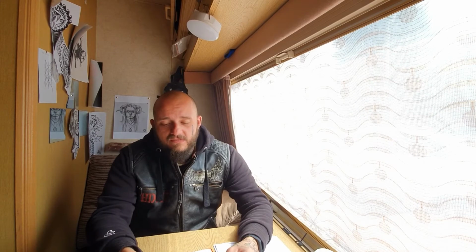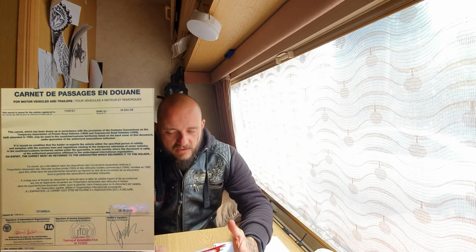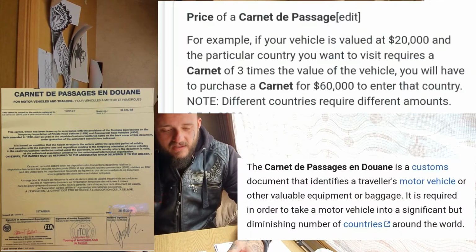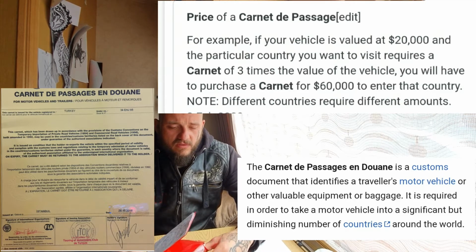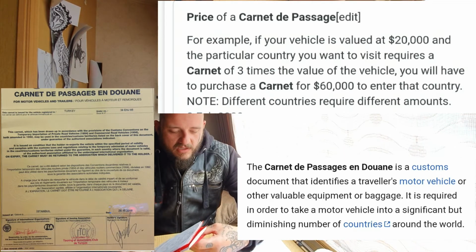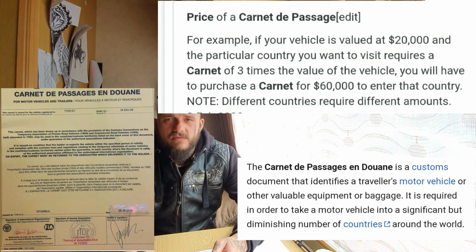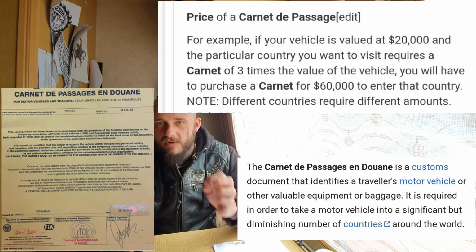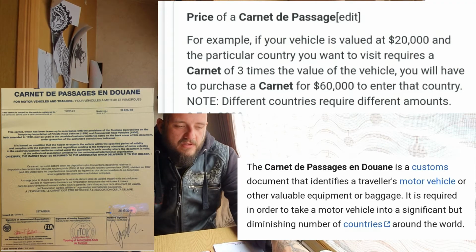Those of you that have tried to plan routes around the world will know of a thing called carnets. I'm not going to go into a detail of what a carnet is in this video, because that would make the video about 2 hours long. It's quite complicated once you delve into it. But to put it simply, you need a carnet to move through a lot of countries. And depending on who you buy your carnet with, depends how much it costs. But it's normally a percentage of the value of your bike.